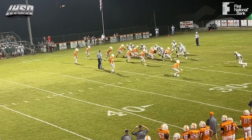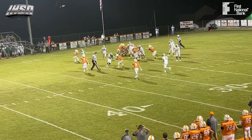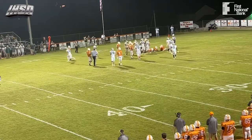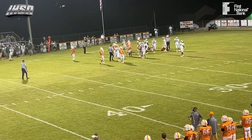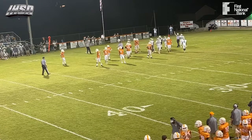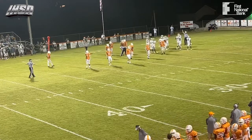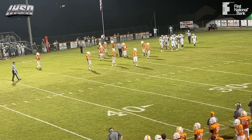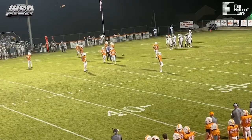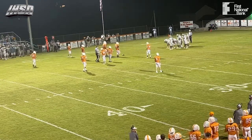So from the shotgun here, Fickey takes the snap, hands it off Gerald Hannibal, and Hannibal's going to be swarmed upon. Wow, he almost got away from 4 Indians. Yeah. But they were able to get his knee to touch. Thank goodness. It'll be a loss of yardage for Gerald Hannibal, and the clock will run down to 4 minutes and 40 seconds to play. Shoemaker boys in on that stop, Hunter and Xavier.